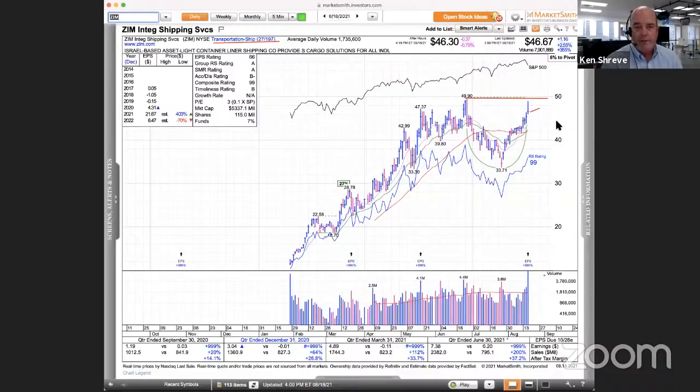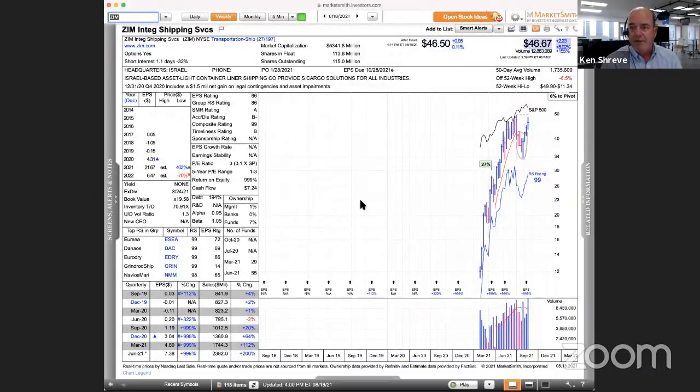Still like the look of the weekly chart, which is just a nice looking cup base taking shape here. Definitely some signs of accumulation as the base is forming here. So we've seen this pattern time and time again. What is a likely scenario is that ZIM gets close to that recent high, like it's doing right now, and then starts to drift lower, maybe adds a little downward drifting handle area.